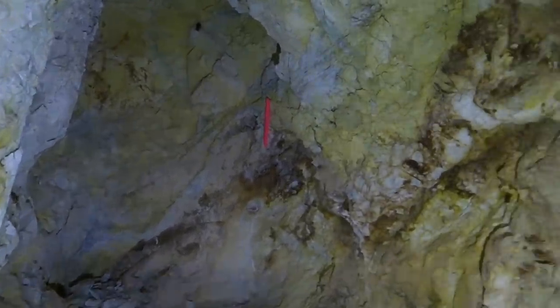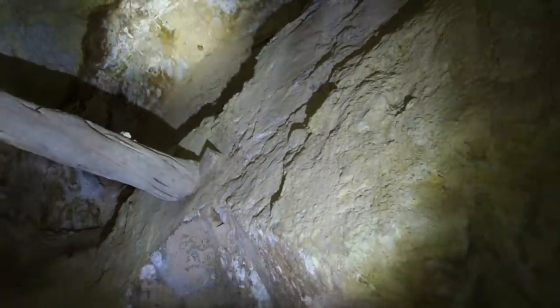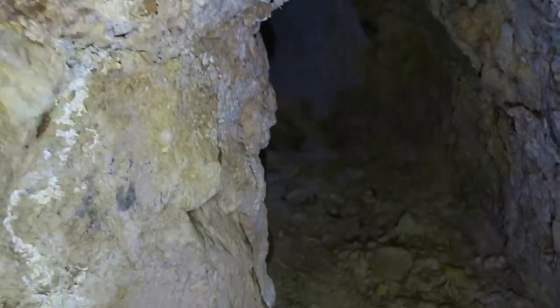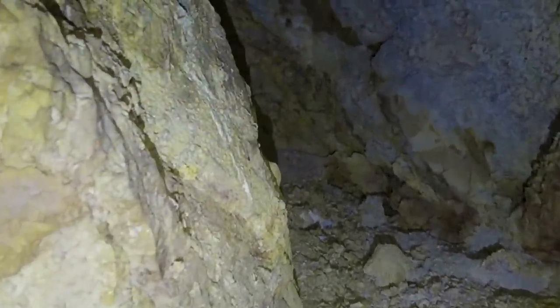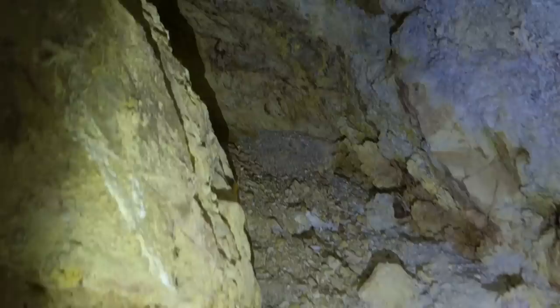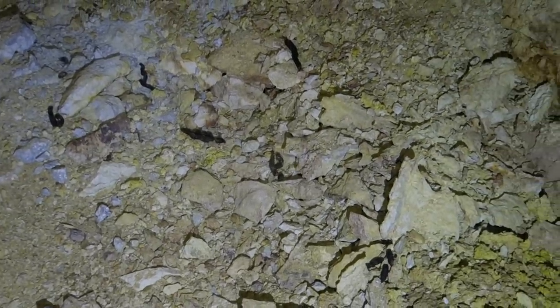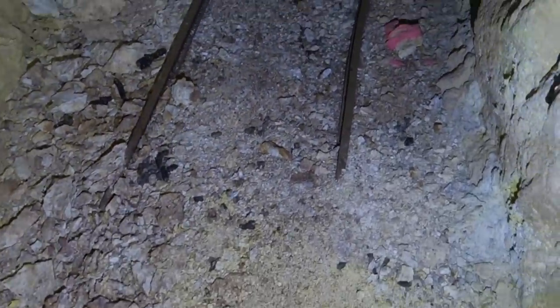Just faces out right there. A little stope overhead. Just ends right there. Looking ahead, does this just face out? Yeah. Looking ahead, just faces out right here. And somebody's obviously living back here, meaning an animal. A lot of mammalian feces back here. The tracks stopped right there.